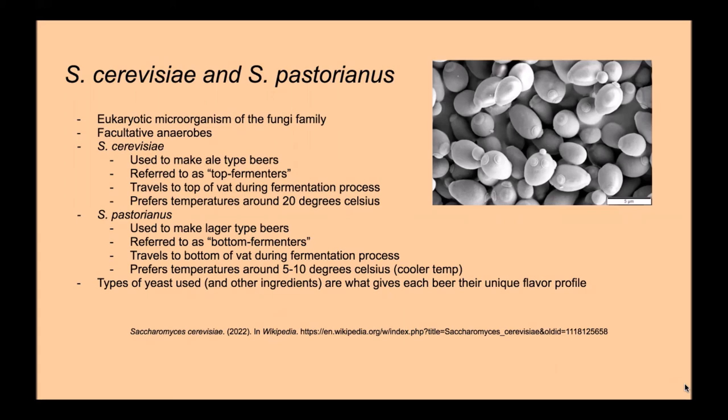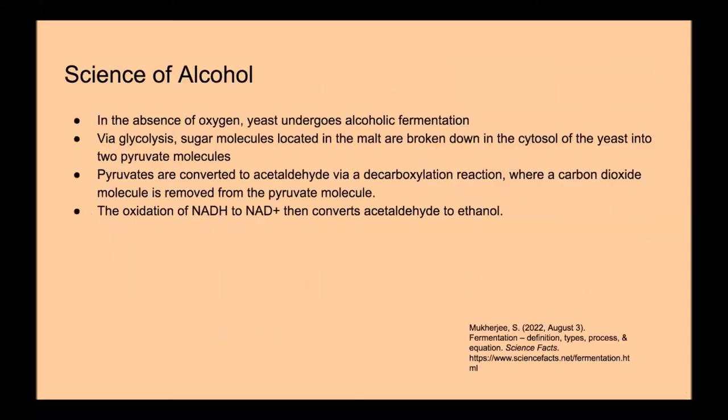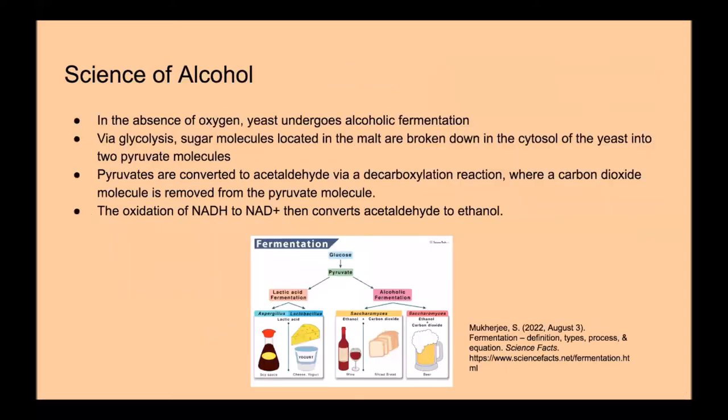Whereas S. pastorianus are used to make lager-type beers and referred to as bottom fermenters, and they actually travel to the bottom of the vat during the fermentation process and like cooler temperatures around 5 to 10 degrees Celsius. Interestingly, it's the types of yeast used in the production of beer that give each beer its unique flavor profile. And how do we get the alcohol that is present in beer?